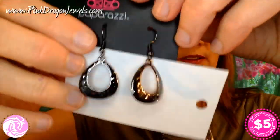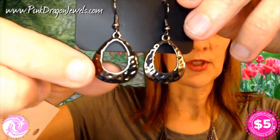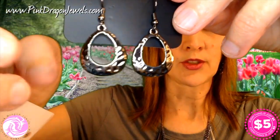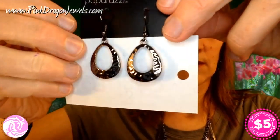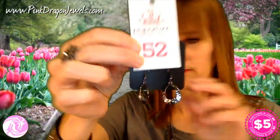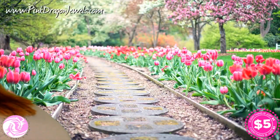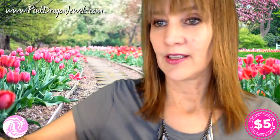All right, number 52 is next. We have gunmetal. These are simple little gunmetal teardrop shapes with a lightly hammered texture, open in the center. Cool. Nice gunmetal, number 52.